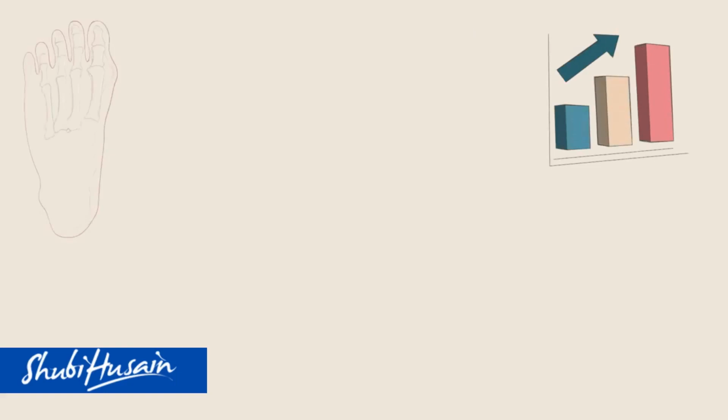Gout is a very common disease and its prevalence has been increasing in recent years. It is a painful disease affecting one joint at a time, most commonly the big toe joint.